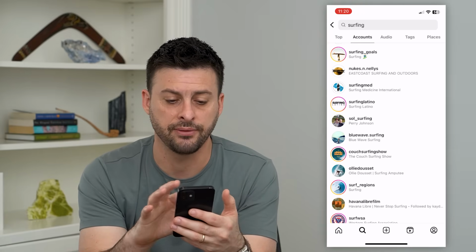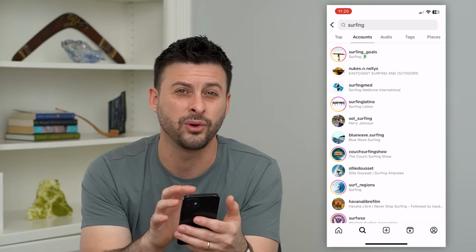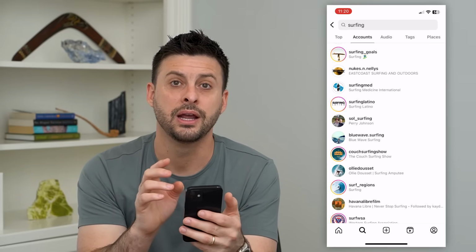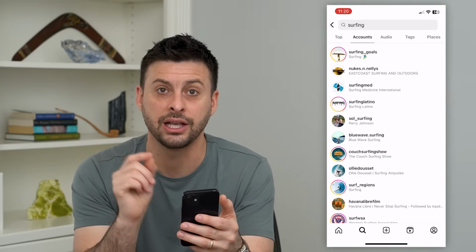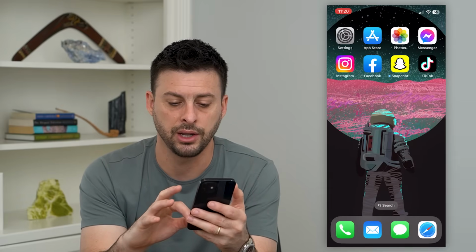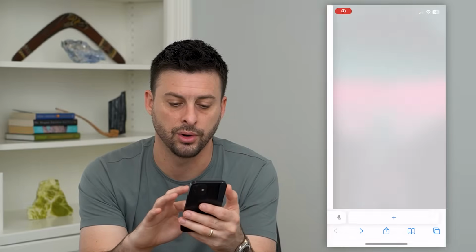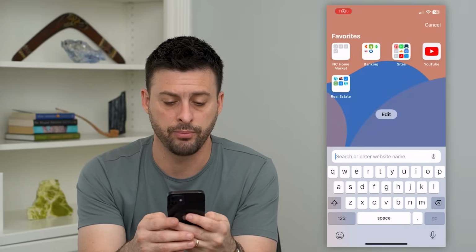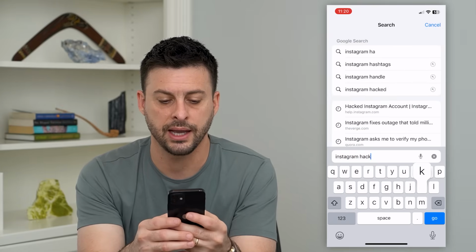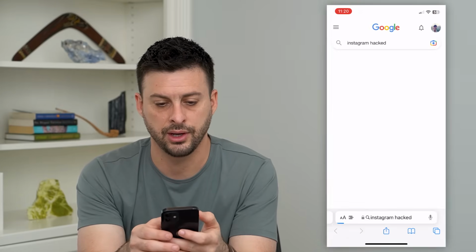But you can see if I go through here and follow just a few of them, and maybe it gives me that error and says I cannot follow anymore, there could be an issue with your specific account. Maybe somebody hacked into it. So let's hop out here and just open up Safari or any kind of web browser, and let's type in Instagram hacked and hit go.